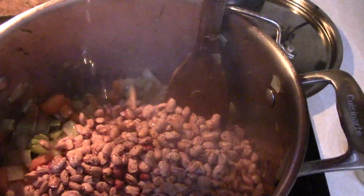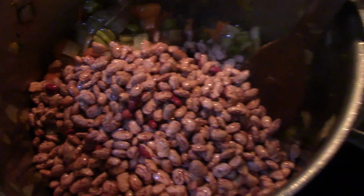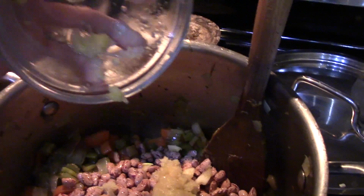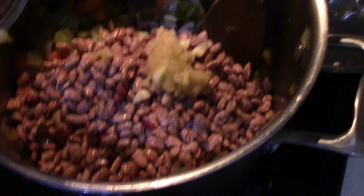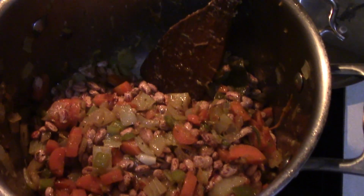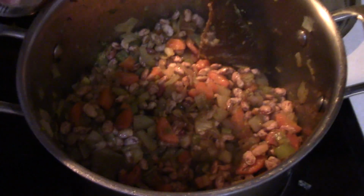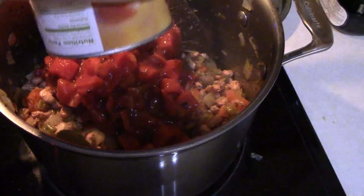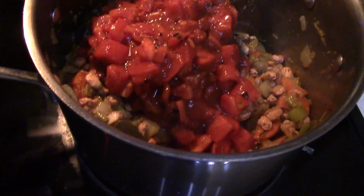So then once the vegetables are done, in goes the beans, and then the garlic goes in with the beans. There's the lovely garlic. All that goes in and it gets stirred together, and then I let that sit for just a second while the garlic heats up and it gets like intoxicating. I love the smell of hot garlic. So then once that stuff is good to go, then I put in the diced tomatoes, and the vegetable broth goes in as well.